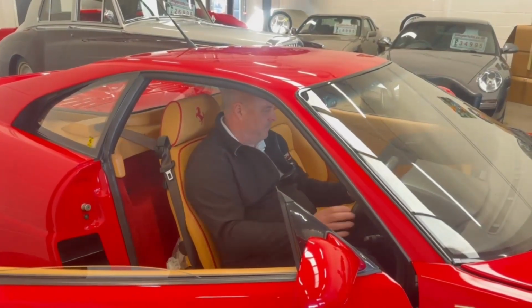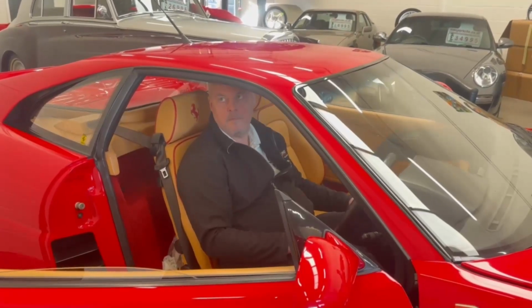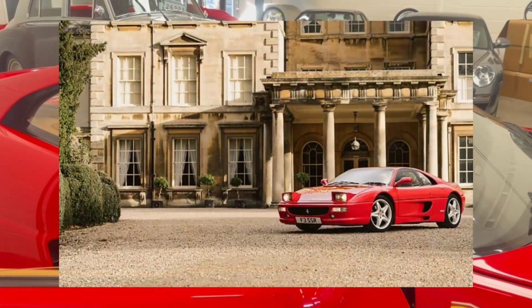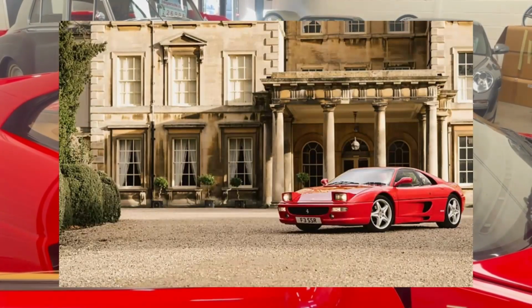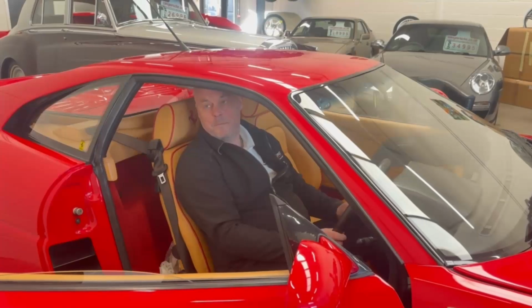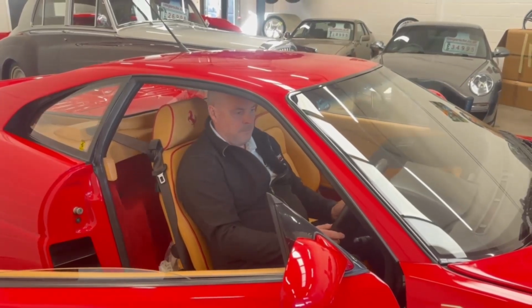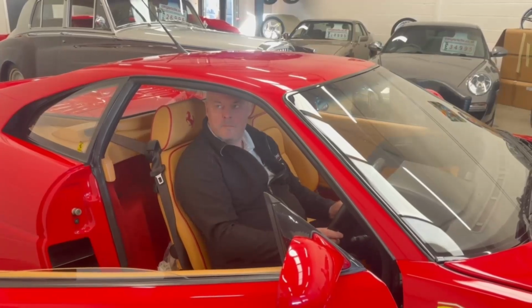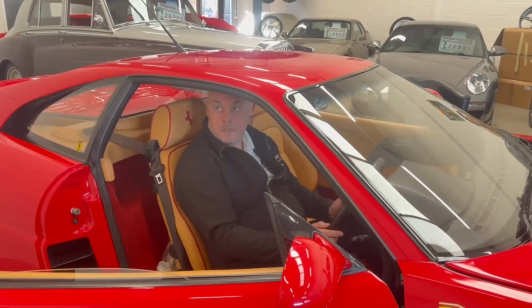But what I do find with the manual is obviously you have to let them warm up, the manual shift. But I love the 355. I think it's a beautiful shape. And how much money is in one of these? These have gone up drastically. This is a very early car with no airbag, which is probably the most desirable one. A good no airbag car now, realistically, is 90,000 plus.